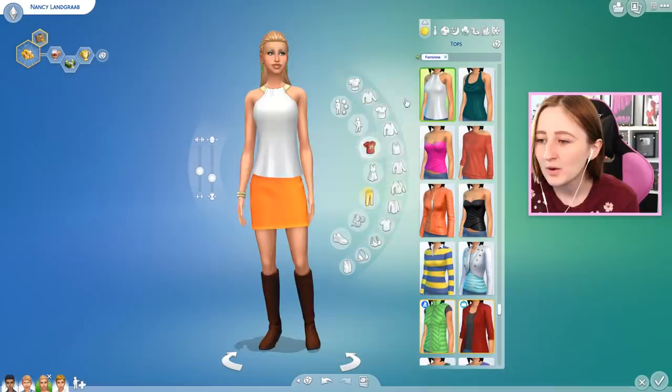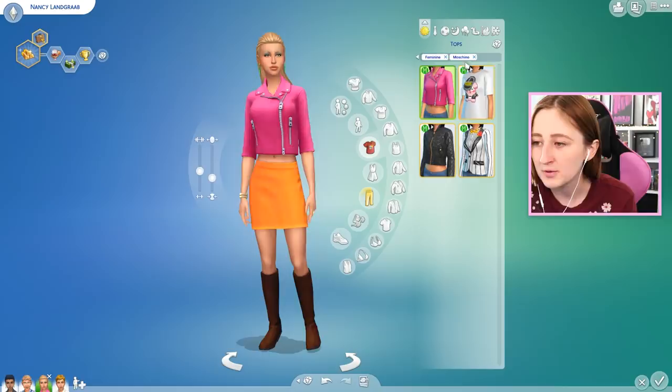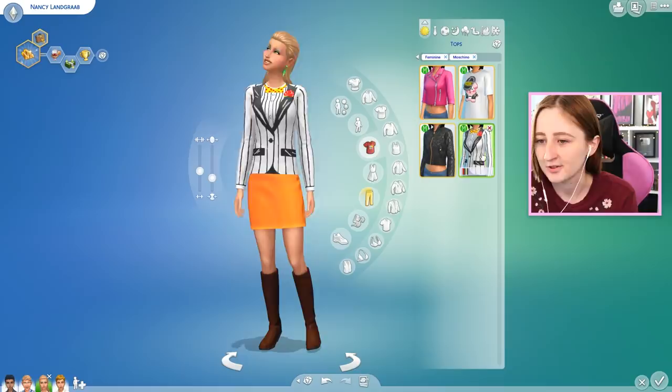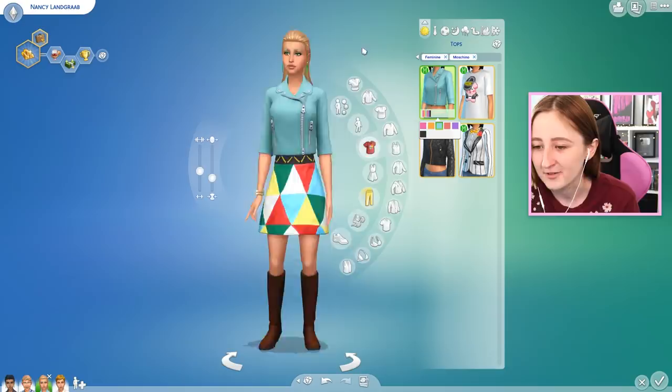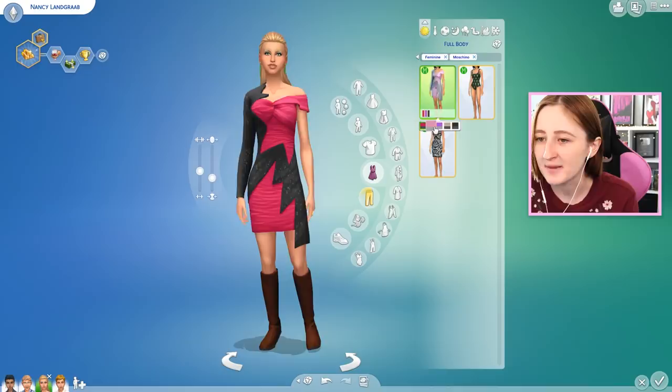The pack also has a few new outfits. We've got this beautiful top, this Moschino top, this beautiful leather jacket, and this interesting top. But I am a very big fan of this new leather jacket. We also have, like I said, a matching set here. We've got little leather shorts and a pretty skirt, but again, very big fan of the leather jacket. There is some mix and match opportunity here. It's kind of fun. And we have a fancy new dress. A stunningly beautiful new dress. But I don't know if Nancy can pull this off.